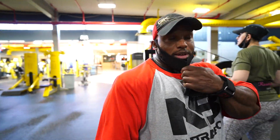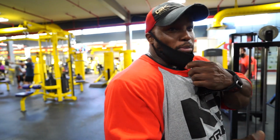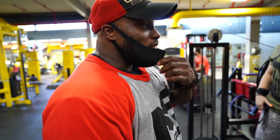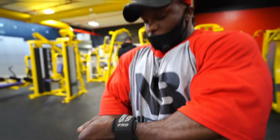Now the work begins. Start adding some weight and get the reps a little bit higher, between 8 and 10 reps. The first set is 4 plates. I expect it to be decent. We'll get probably 10 reps here, and then we'll work our way up to about 5 plates.